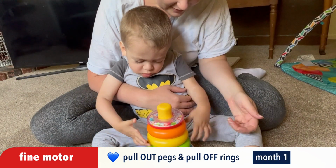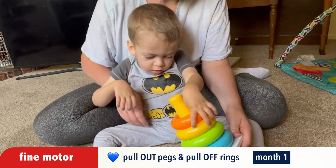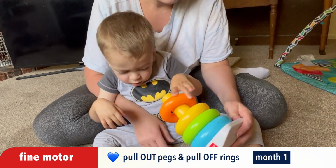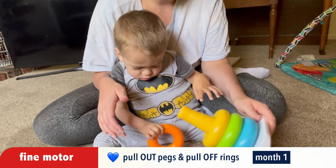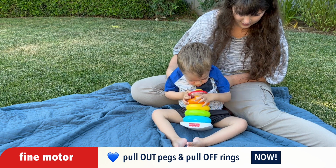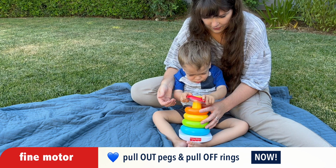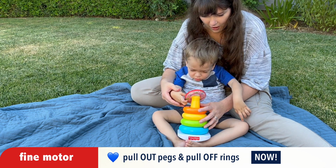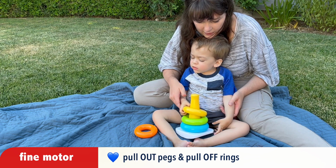The improvement with this toy is a little more obvious. 2 months ago, Damian wasn't able to lift off nearly any of these rings, and I even had to take off that top one just because it was too heavy. But this time, he did! He lifted up all of them, even the red one. I just had to help with the direction of how he was pulling the ring off. And it took a while, but look at him take this yellow ring off all by himself!